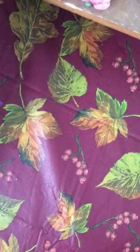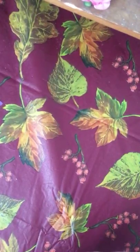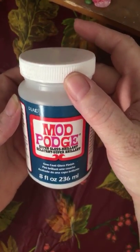You're going to need Mod Podge. And I thought it worked out really well because it actually gives it a little more shine. The Mod Podge I have is the Super Gloss.